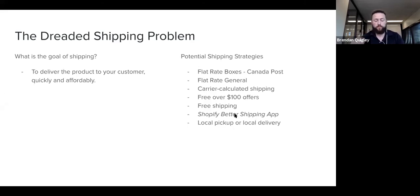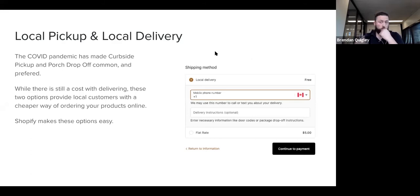And there's a number of different potential shipping strategies. Oh, I didn't put these in order. I'm going to start at local pickup and delivery. So one of the upsides of the COVID pandemic is that it has made curbside pickup and porch drop off common, and even preferred. And so I think there's a real strength to it.